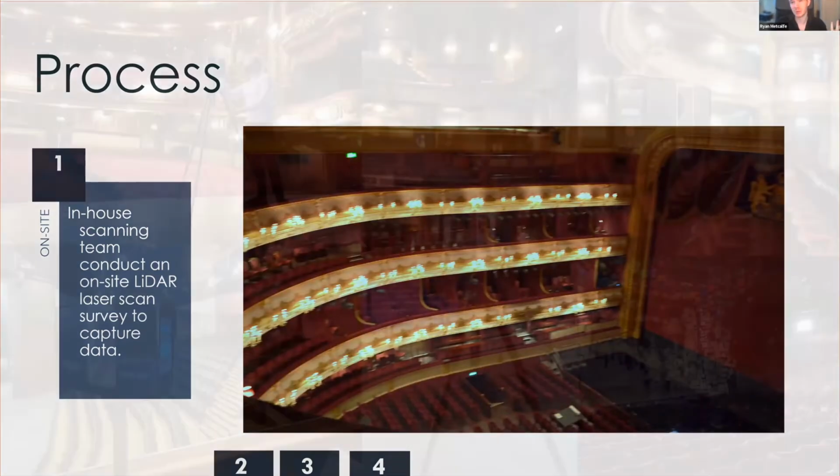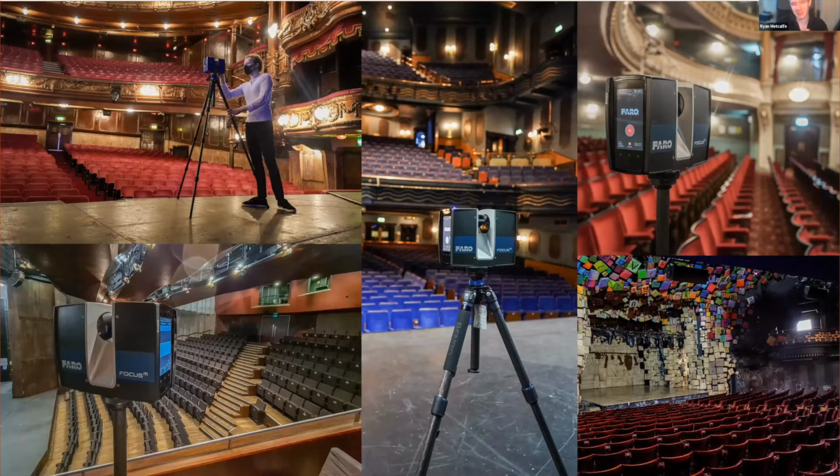Here's some more photos of scanning on site. I always feel like I should do a little bit of a quiz. If you can spot the venues, you get a prize at the end of it. On there's the Palladium, the Lyric in Belfast, the Alex in Birmingham. I believe top right is Grand Opera House in York, and iconically the Cambridge Theatre with all of the false pros for Matilda in the bottom right.